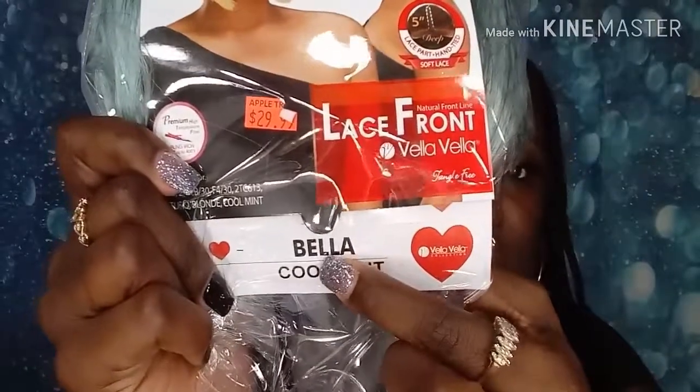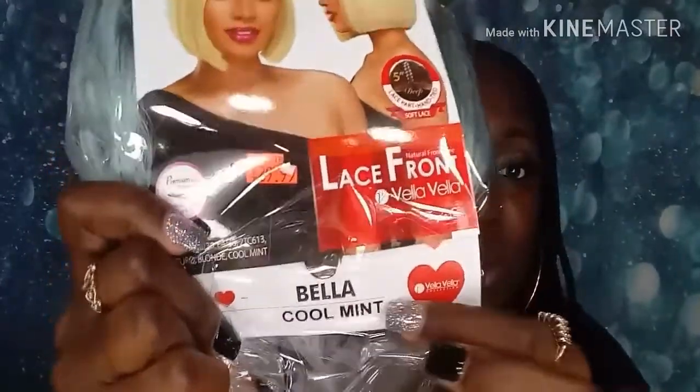It's called the Bella. It was by Sensual, and it's a lace front, and the color is cool mint. Yeah, so I really liked this bob when I saw it in the store. I had another bob that was kind of similar, but it was black with some burgundy streaks in the back. Y'all seen that one? That's the one I did for my Valentine's Day outfit.